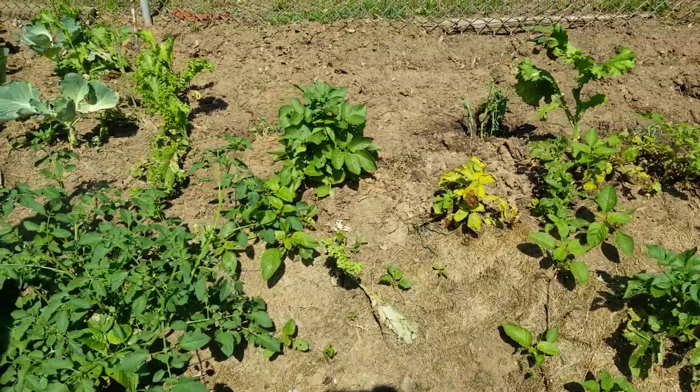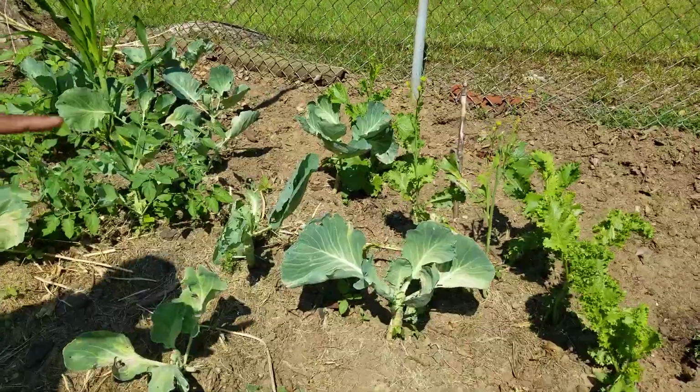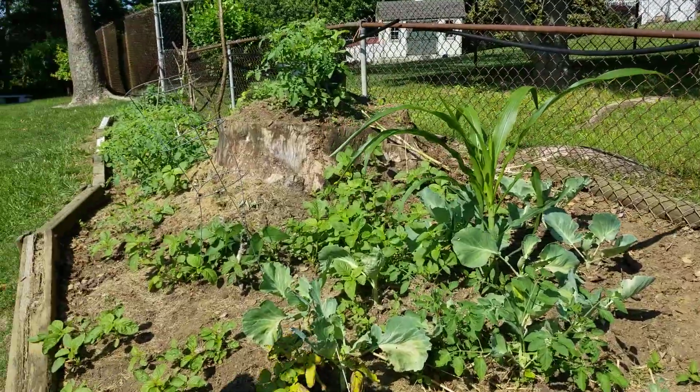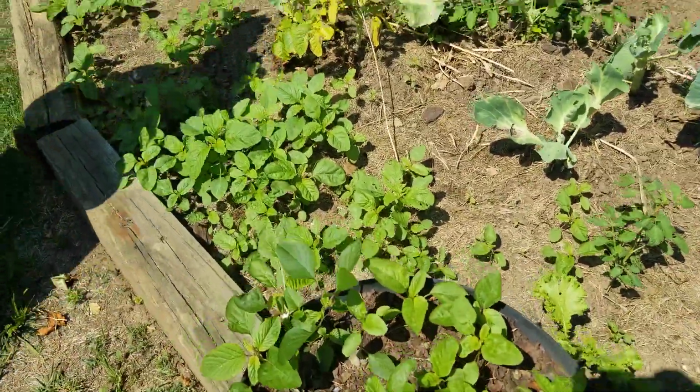And this is a cabbage. That's cabbage, right? So the cabbage is about to come up. And there's corn going over there. But this is something I want to show you folks. Really, really good. Come over here with me, baby. Callaloo. Look at this.